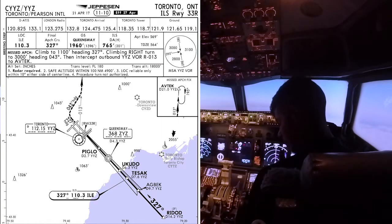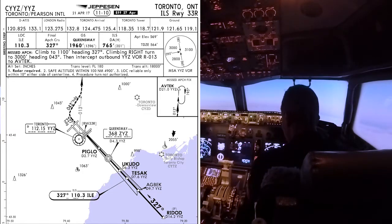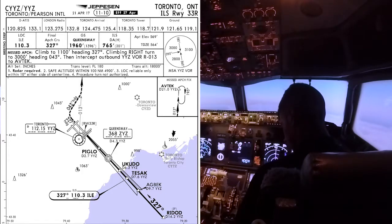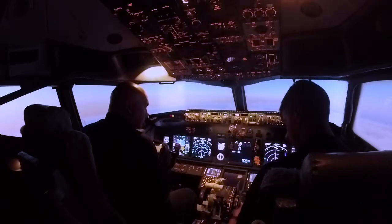Landing charts. I'll be doing the landing, and you want to do the missed approach procedure. Yep, so the missed approach for us is we're climbing to 1100 feet, keep the runway heading. After that, we're climbing right toward 3000 feet, heading 043. Then intercept the outbound YYZ VOR radial 013 to the intersection APAC. I'm going to check everything is here on the lens. APAC 043. Okay, so I'm going to transfer the ILS to the active and put the Toronto VOR on the standby, 112.15. Sounds good. And top of descent, power's coming off, and we're leaving 380 down to 7,000. And remember, at LINNG we have to be at 220 knots. Right.